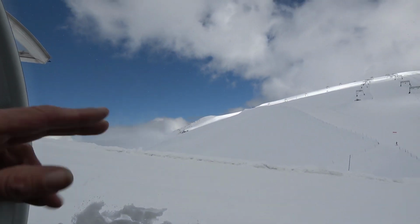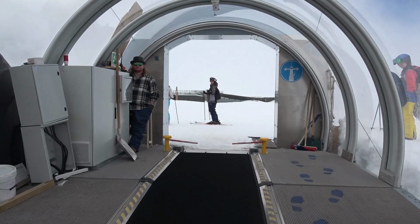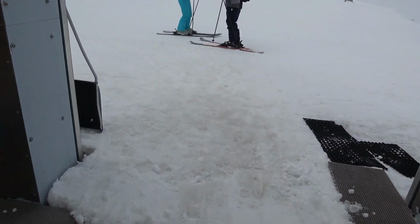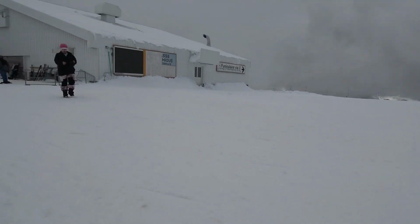Sunshine on the glacier. Wow. Changes every few minutes here. Bonjour! Whoa, straight onto the snow. Quite hard packed snow as well.